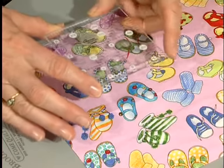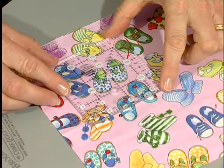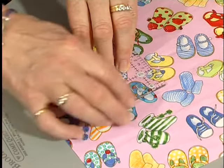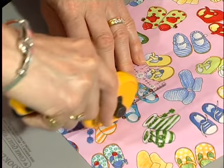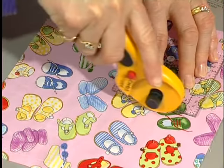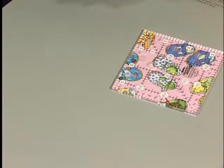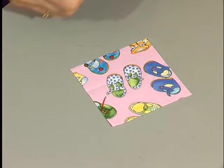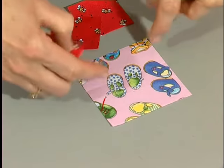I've got a 3.5 inch square, which I need, and I'm going to choose these pretty little shoes with stars on. And I think that's more or less central. I'm going with the grain, straight grain of the fabric again, and I'm just going to cut around the square. So now we have our little fussy cut square, and I need some 2 inch squares to go all the way around.